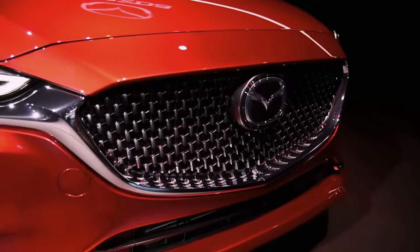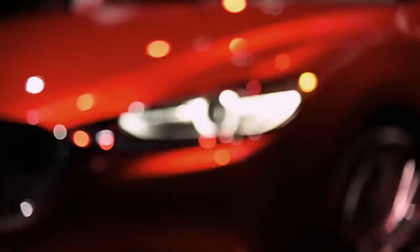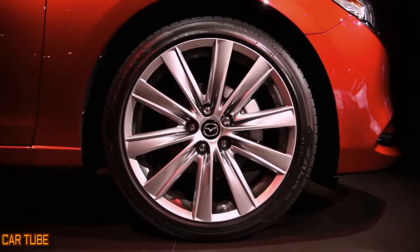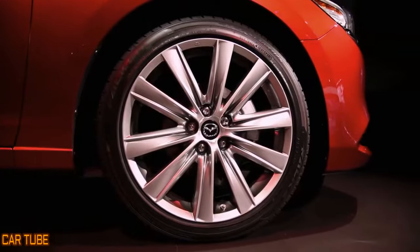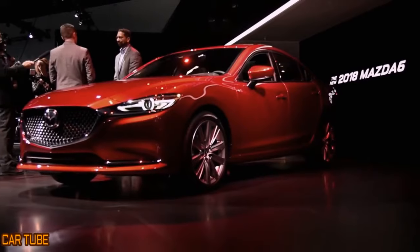One of the first things you'll notice about this car is that glittery new grille, which is flanked by standard LED headlamps. There are also fresh wheels spanning both 17 and 19 inches. Sumptuous Soul Red Crystal paint makes its debut on this sedan as well.